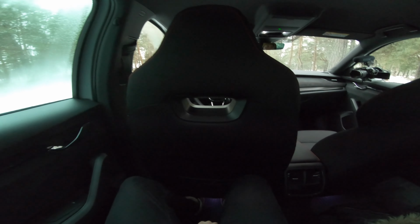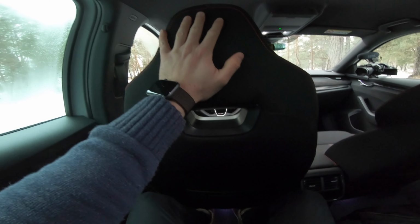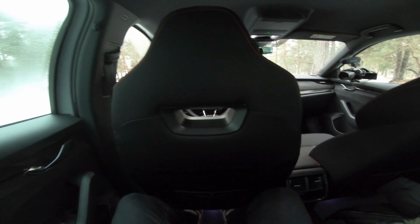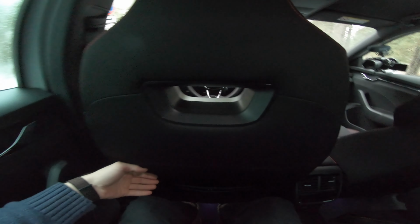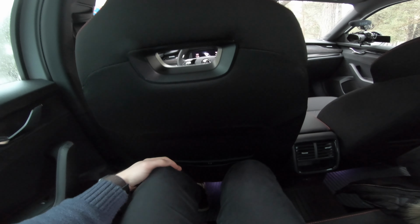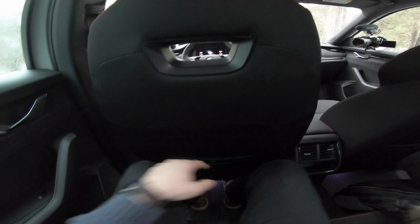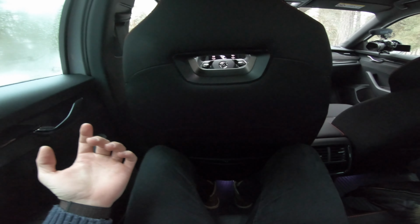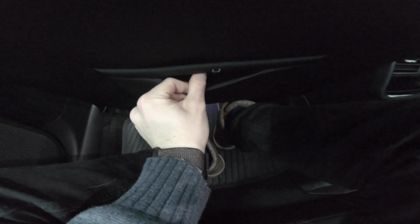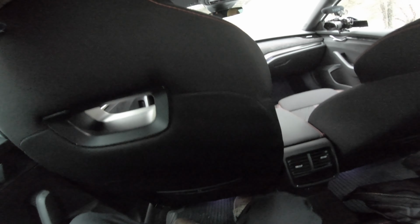Soft rear seats. Not much to view from the back because the seat is just so big. But rear legroom is very decent. I think it's a bit less than the previous Octavia, but nothing to complain about. I can slouch and it's really comfortable. You also have this very nice phone pocket or socket. Just little things that make Skoda a Skoda.